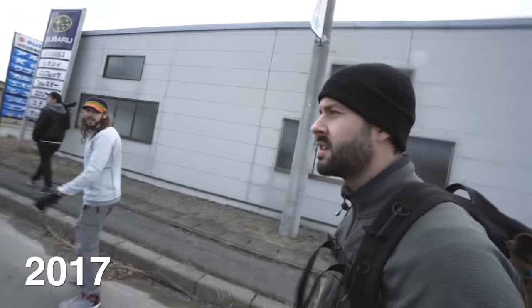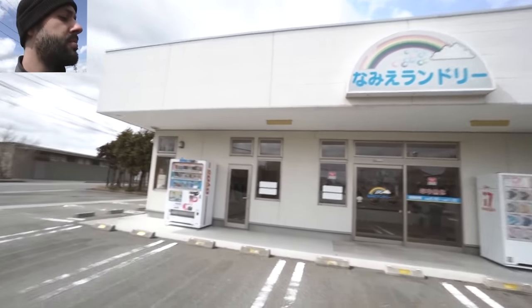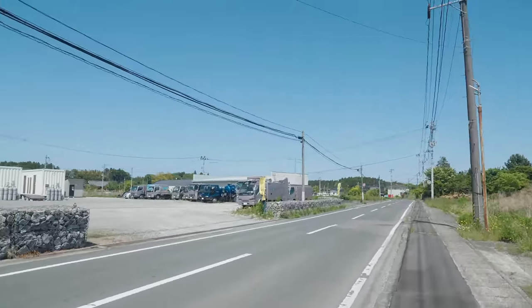It's crazy, isn't it? We're in the orange zone, which means we're in neighborhoods that are completely empty, with abandoned houses and so on. Because nobody's allowed to live there. And there are lots of shops like that, for example. This is a laundromat. There it is, the launderette. I recognize it. It's exceptional.